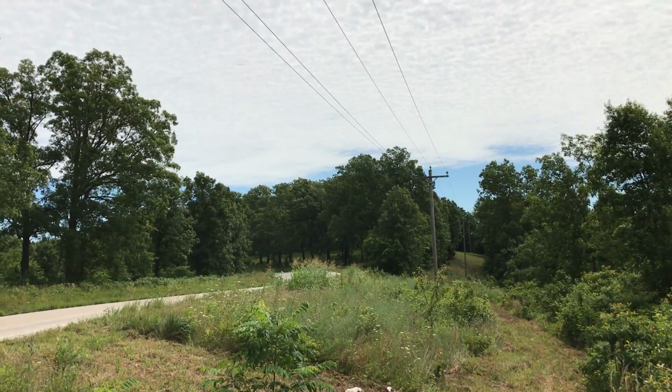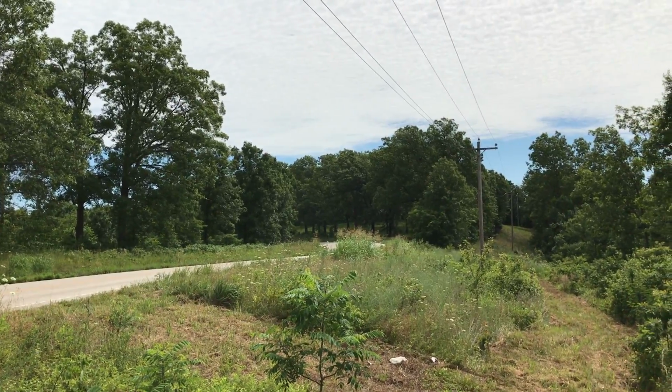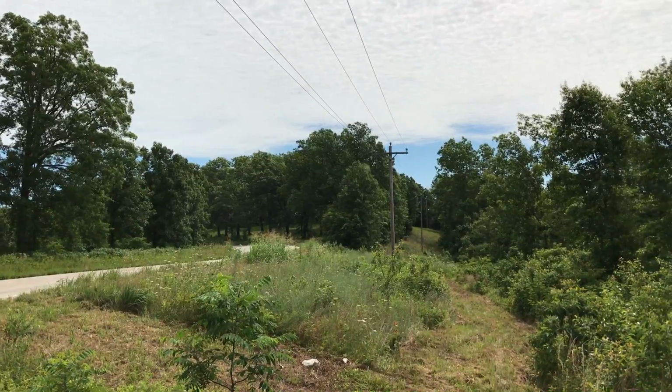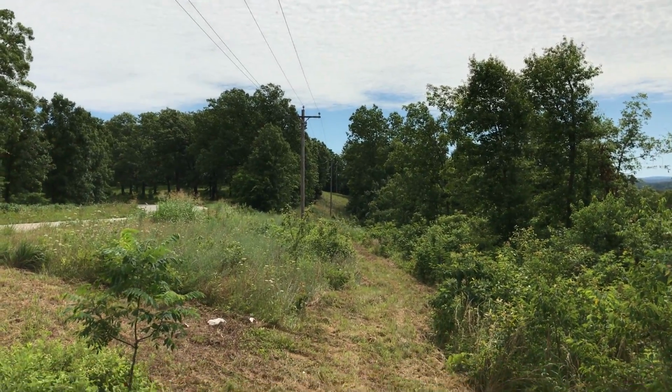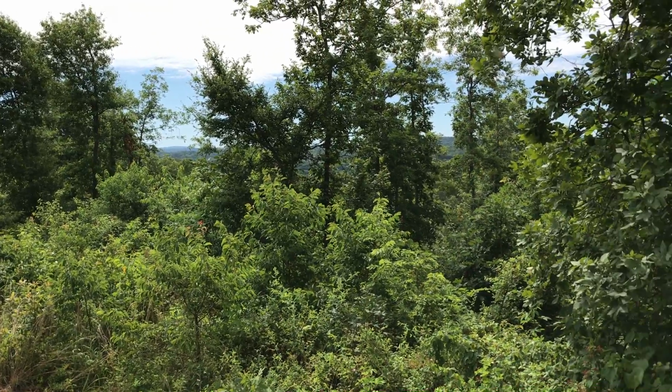So we are standing right now at about the southwest corner of Tract 14 at Elk Ridge. I'm looking east. That's Highway 106. Excuse me, there you can see the power line on the north side of the property. And here's the property itself.